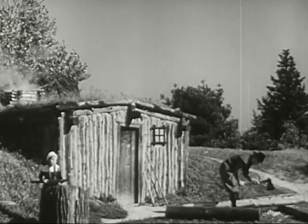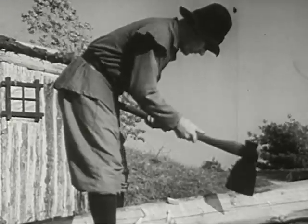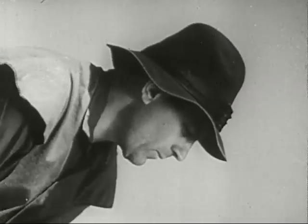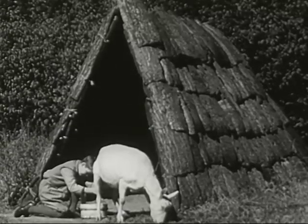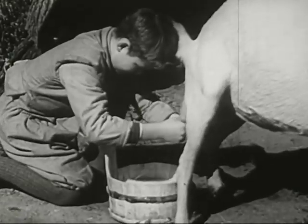Over at the Fox dugout nearby, morning tasks are likewise underway. Mr. Fox is hewing newly felled fir. That's something that has to be done in carving a home out of a wilderness. Lucinda Fox is grinding Indian corn, a food important to all the settlers, while Brother Oliver milks the family goat, a highly prized possession brought from England.